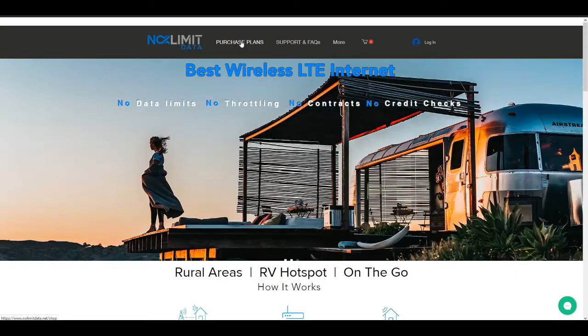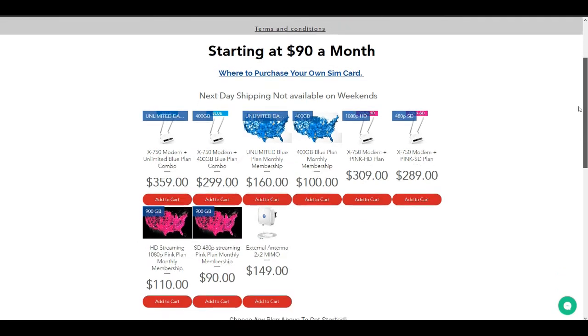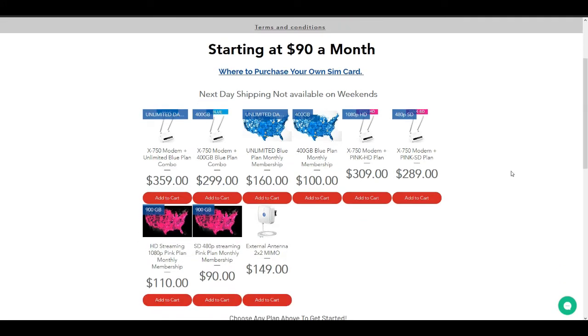No Limit Data offers two different product types, the SD and the HD plan, or standard and high definition plan. And they offer that under two different network providers: the pink plan, which operates on the T-Mobile network, and the blue plan, which operates on the AT&T network. I personally went with the pink plan because I looked at the coverage map and determined that my best connectivity would be with the pink plan on the T-Mobile network.